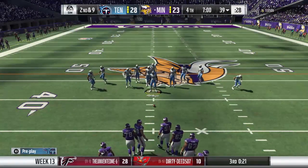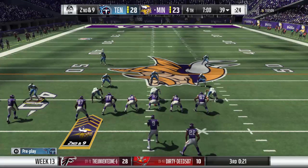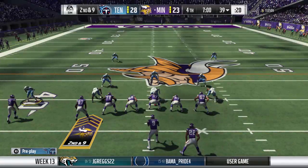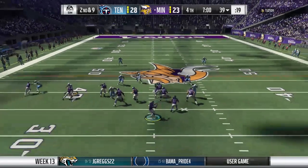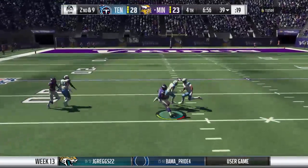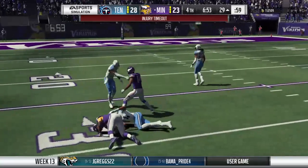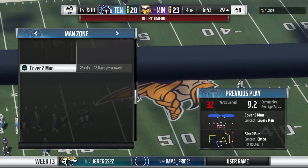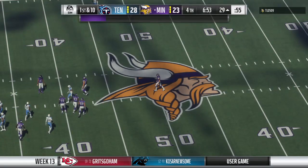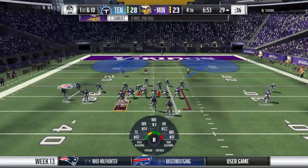And ready now for 2nd and 9. Shotgun now for Wentz. That's Samuel, caught left side. And he'll be taken down, but not before getting this inside the 30. So after that big gain, let's see what else the offense has up its sleeve.